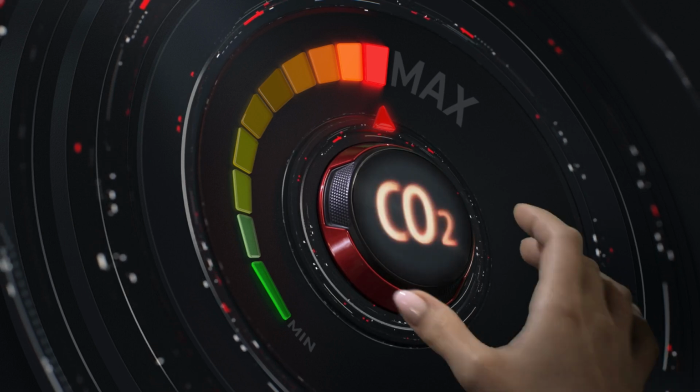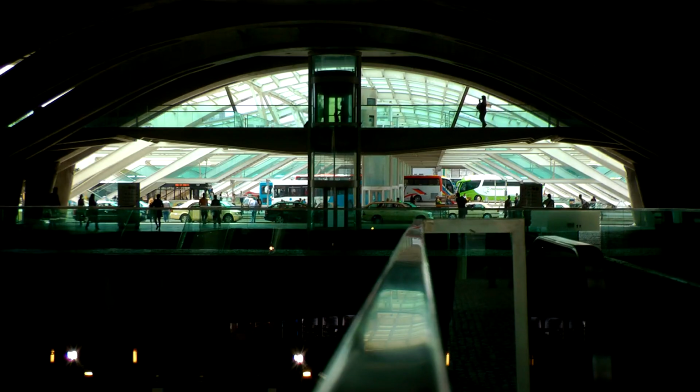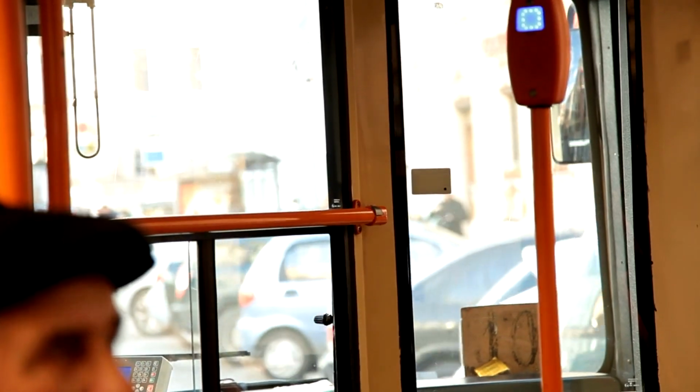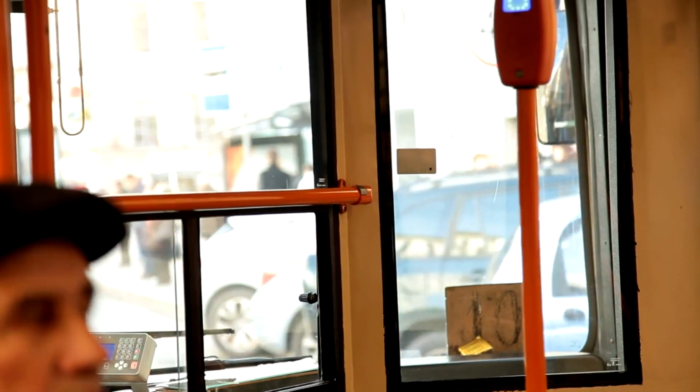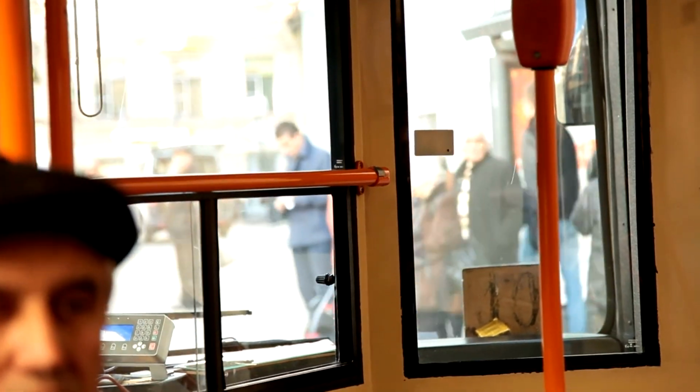Public transportation is another great way to reduce your carbon footprint. Buses, trains, and subways are much more efficient than individual car travel. For example, the American Public Transportation Association reports that public transit reduces the average household's carbon footprint by about 45%.